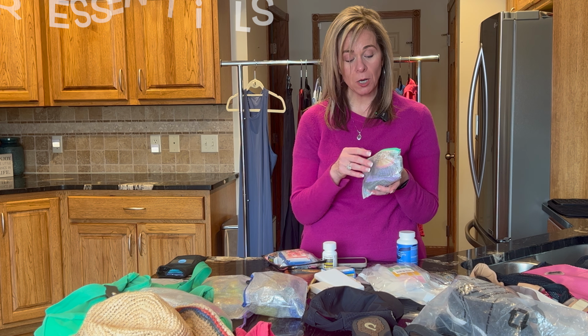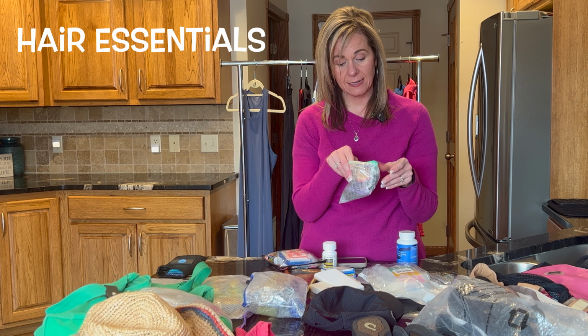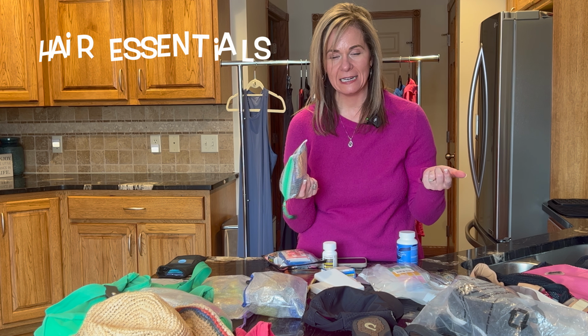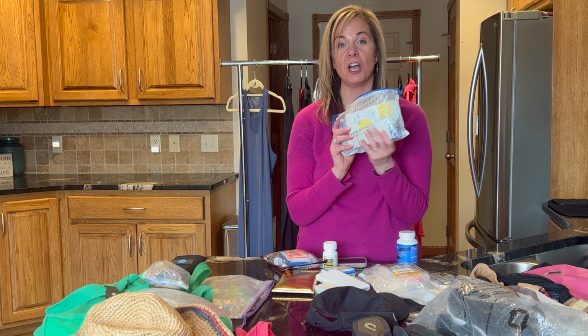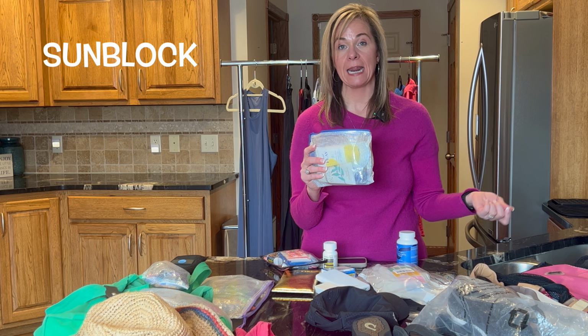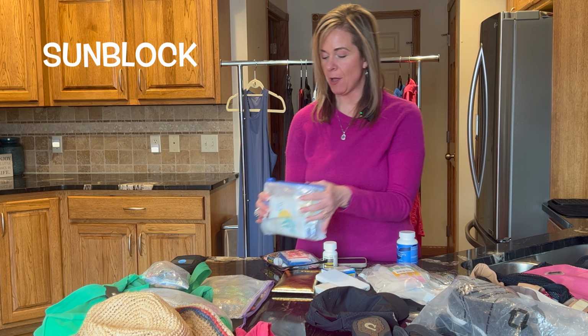I also have a smaller pouch that has a pick and a comb and again some hair ties that are just extras because it never fails that my daughter might need some too. So more than one, I usually have this one. I also then have my pouch of sunblock. And again, I just keep this in there. Sometimes I bring extra and I'll take it out of it so it's not so heavy in my bag. But when I actually pack, I have them all in here.